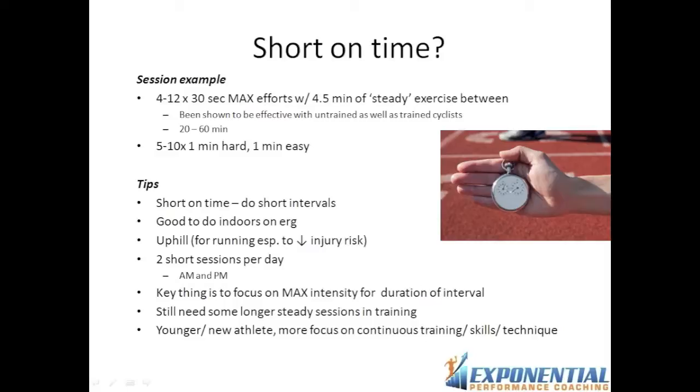If you're short on time, do short, hard intervals, pretty much. It's good to do indoors, okay, so you set up your stationary bike inside and just jump on there for 20 minutes. 4 or 5 30-second intervals, 4.5 minutes recovery, jump off, you're done, okay? It can be good to split your time in half, so if you've only got an hour but you've got 20 minutes in the morning, 20 minutes at night, don't think, oh, there's no time to train. Short, hard in the morning, short, hard at night, get the same as doing a 1 hour session.